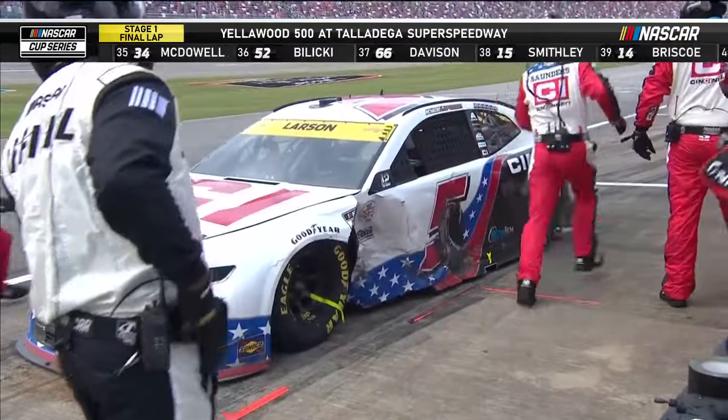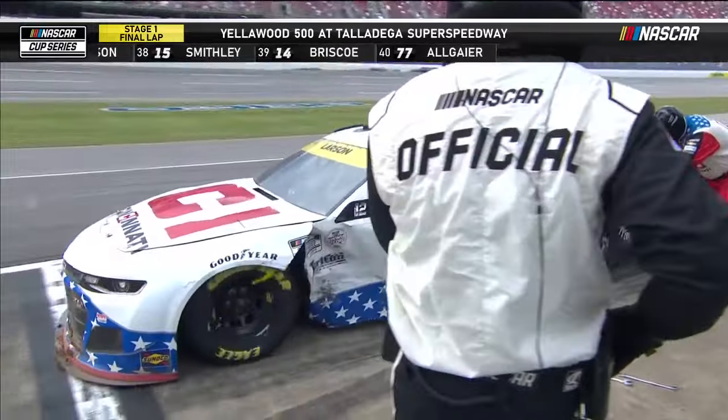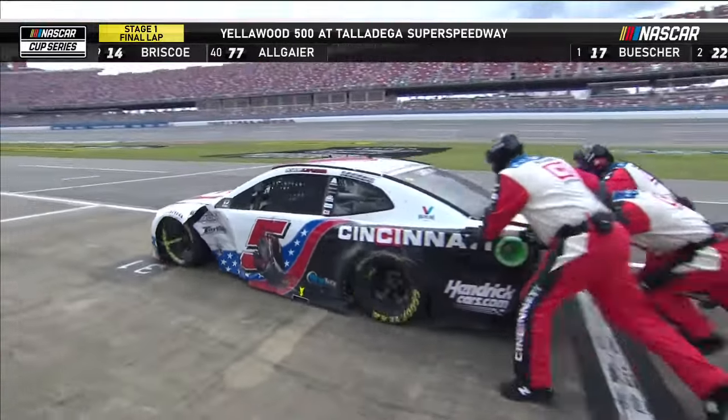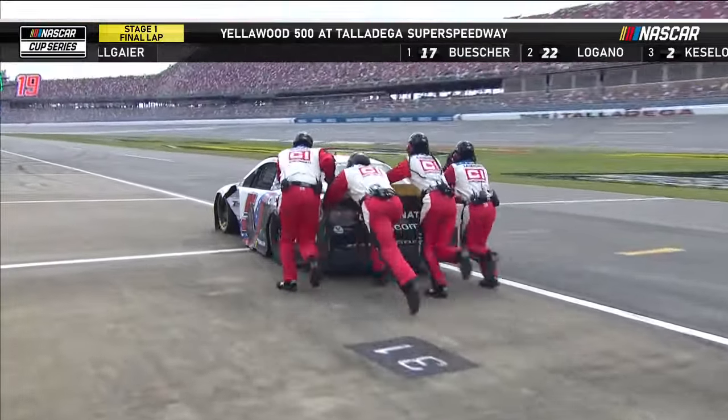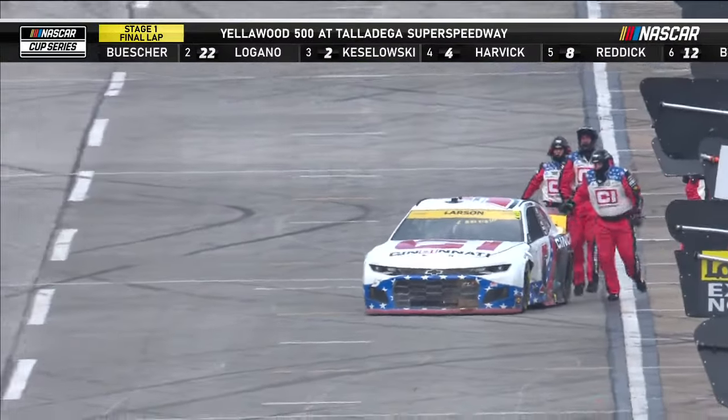What's fire it up here, Steve? What are you trying to do? I would probably go ahead and fix it here and try not to lose a lap, Rick. Can he get it fired? This is a problem here. That's a problem. I always hate turning a car off on pit road, fixing damage. If it doesn't fire back up, you're going to get lapped.